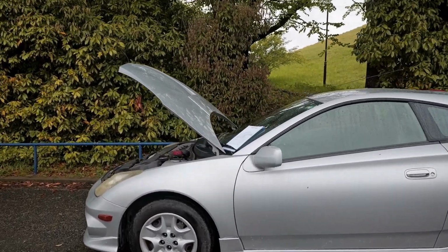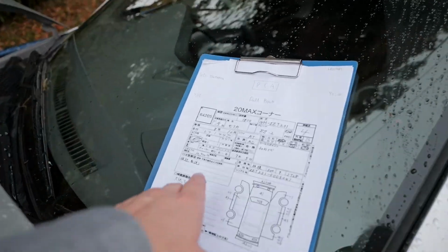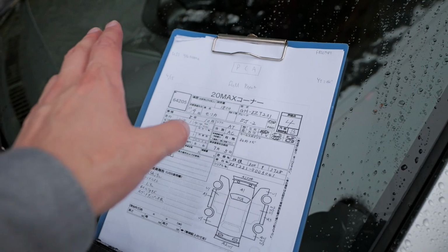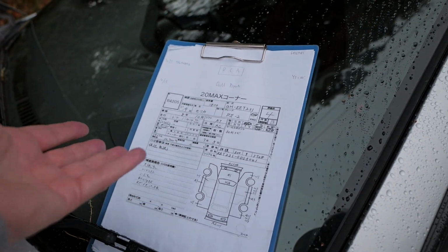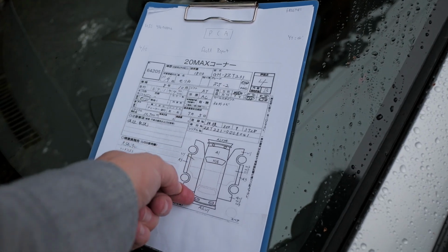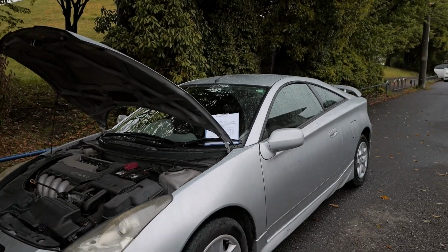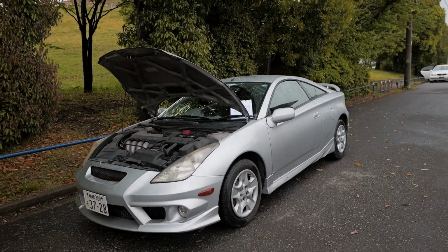Take this one, for example, reasonably priced. I can't say how much it was because it was bought from a customer, but just 64,000 kilometers and a very good condition, save for a few damages on the aero parts like the side skirts, front bumper, rear bumper. Other than that, very happy with the condition of this. Mechanically, very good. Body-wise, very good.